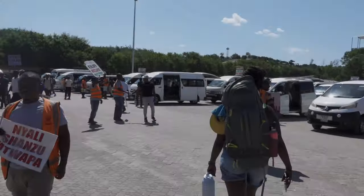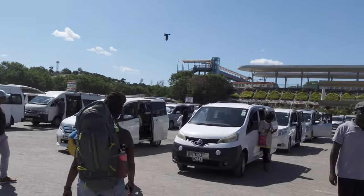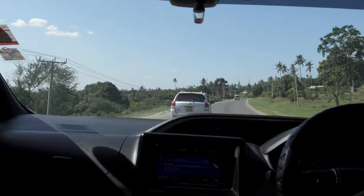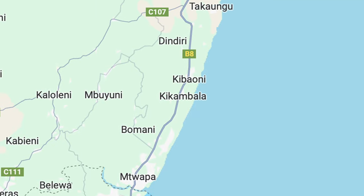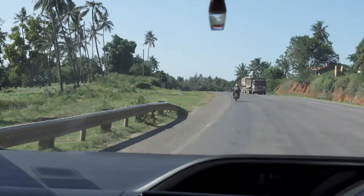We made our way out of the building and to the parking lot where our car service was waiting for us. Yes, after spending 6 hours on the train, it was now time to spend another 2 hours in the car. But why are we going through all this? Where exactly are we going? Well, we're heading to Watamu now. Yes, Watamu, a beautiful small coastal town about 105 kilometers north of Mombasa.